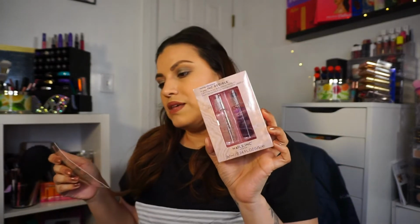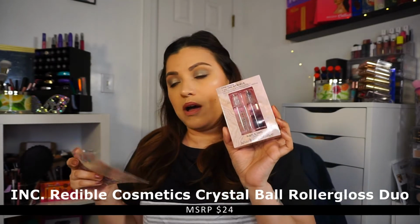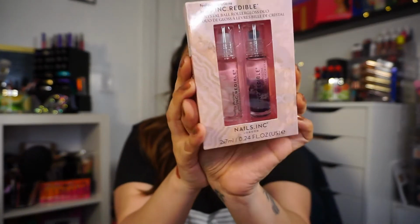All right, this was on top of the box, and this looks very intriguing. This is the Ink Rebel Cosmetic Crystal Ball Roller Gloss Duo. The glossiest roller ball to date has landed with a crystal roller ball to cool and smooth lips. The glassy formulation is infused with crystals to stimulate lip circulation. I can't say that word, so I'm not going to butcher it. Enriched with nourishing and hydrating properties. This retails for $24.